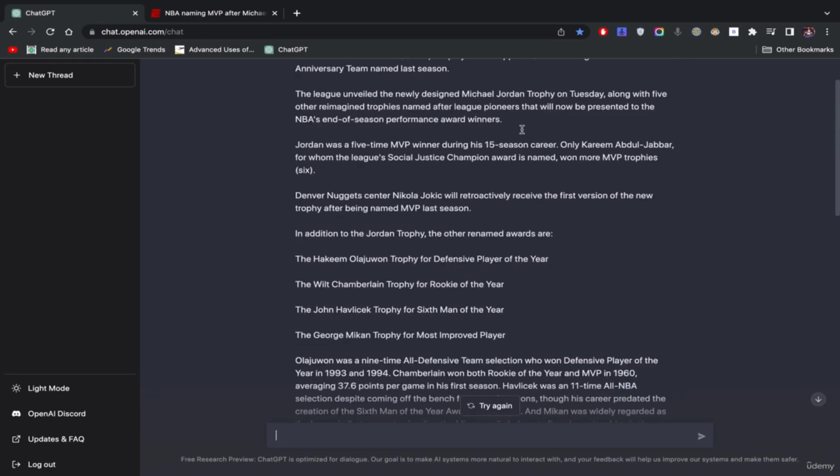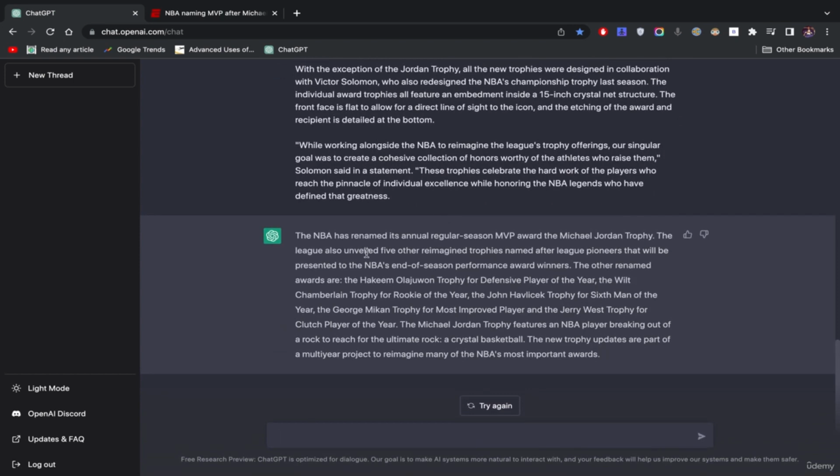Okay, as you can see, this entire article has been summarized in one paragraph. It didn't do what I said, but I'm going to ask it. Let me make sure it's actually doing what it's supposed to do.